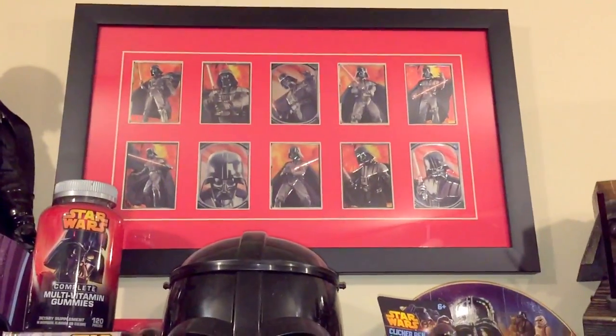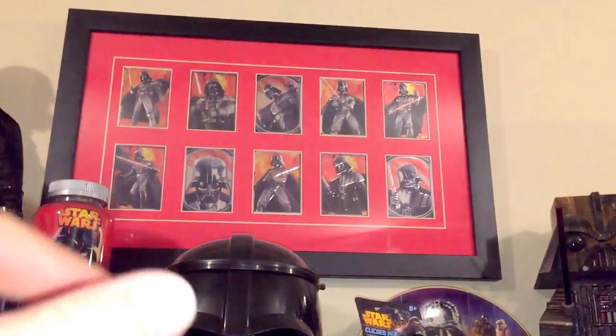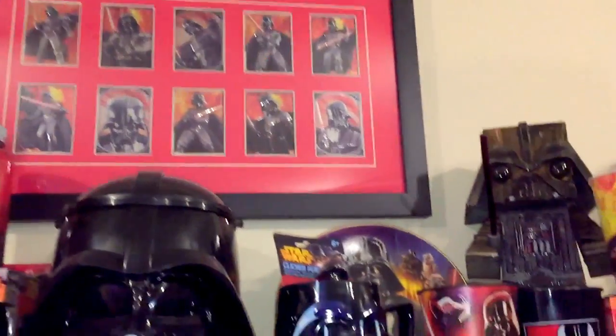Those are collector cards out of a series. That's the full series of cards, and on frame. See, I'd like to do that possibly with the pins, but I've got to find a way to basically lay them out and accommodate them.